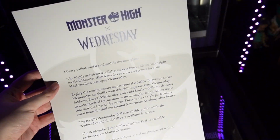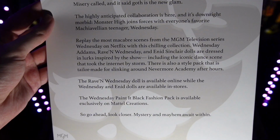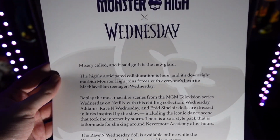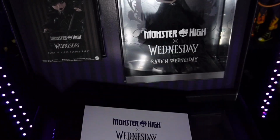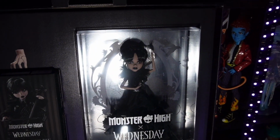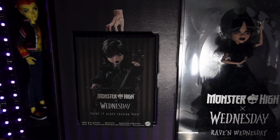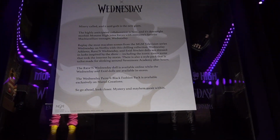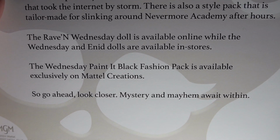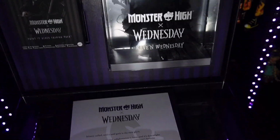Let's check it out. Monster High X Wednesday. You can read all of this. I believe the Wednesday and Enid dolls are available in stores. And the Raven Wednesday here is available online, and the fashion pack is exclusive to Mattel Creations, I believe. We can read over this together. Yup, that's what it says right there, so I was correct.